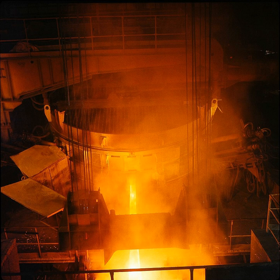For VIM-VAR steels, the surface of the cooled electrodes must be ground to remove surface irregularities and impurities before the next vacuum remelt. Then the ground electrode is placed in a VAR furnace. In a VAR furnace, the steel gradually melts drop by drop in the vacuum-sealed chamber.